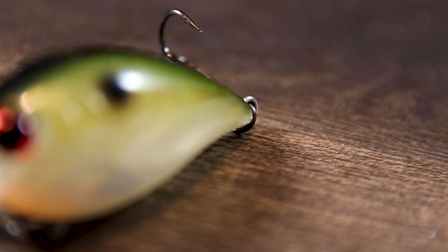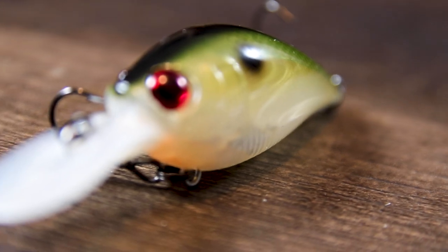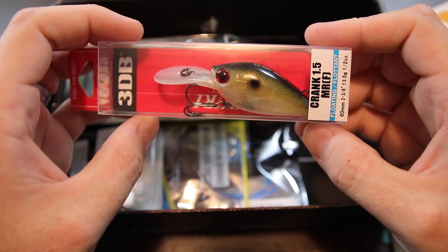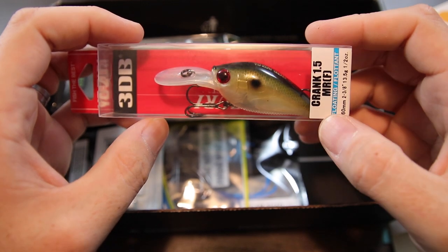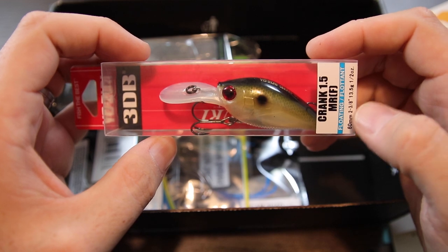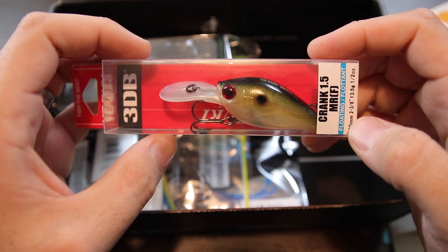Really nice looking crankbait, guys. I like this bait. Yo-Zuri makes a good solid lure. I always love getting Yo-Zuri baits, and I've got a bunch of them in my tackle box. They work really well. They make really high quality stuff, and they've been on the market for a really long time. So they're definitely proven fish catching machines.